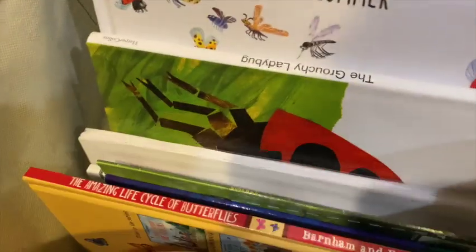pretend to read. And I have a couple of books in there that I'm actually going to pull, like this one, the Grouchy Ladybug. That one should go in here with the bugs, the bug book, because it's part of bugs, so we'll be reading that one. I love that book.